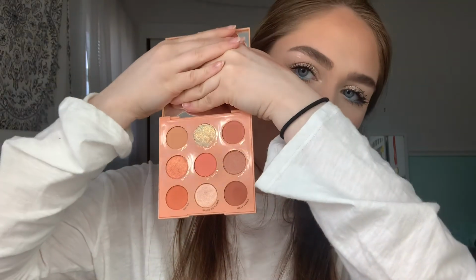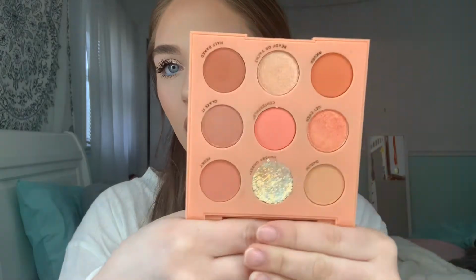Moving on to two eyeshadow palettes. They're both by ColourPop, and they're their little 9-pan ones. This one is the Baby Got Peach palette. It has plastic packaging, and it has a mirror. And this is what it looks like. So we have 5 matte shades, 1 pressed glitter, and 3 shimmery metallic colors. And these are just beautiful. The pressed glitter is so pretty. It looks like it would be icy, but it has orangey tones, so it fits the peach vibe.